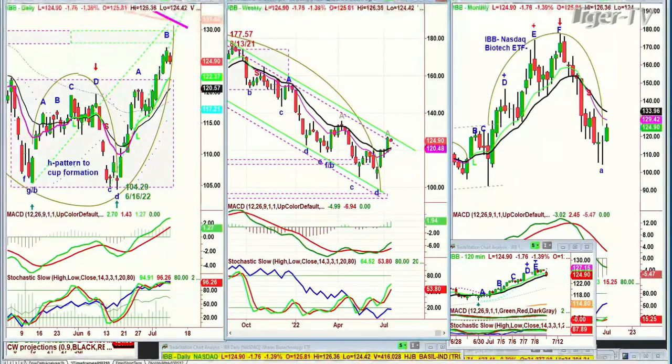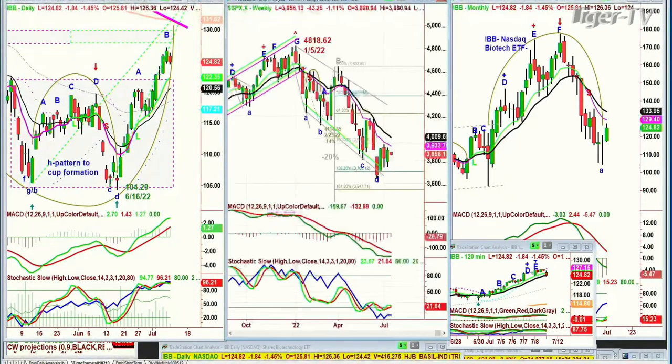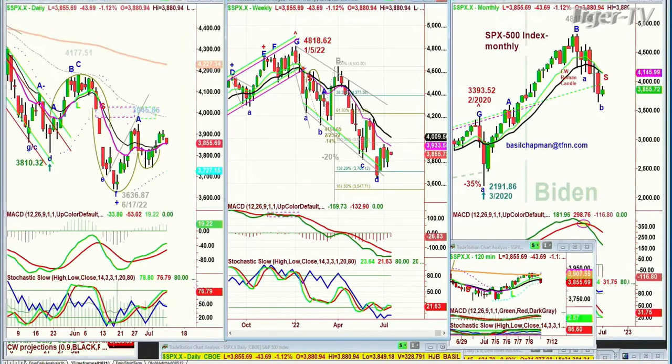So we're looking at the S&P. The S&P is down 43 at 3,855. Here again, one day red, that's fine after 5 days of green. But it's the pattern that says until there is a move into the 4,005 area, it's kind of stuck. And I suspect this week there should be at least an attempt.